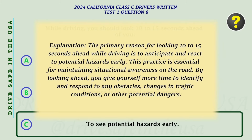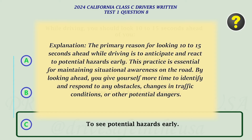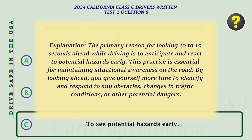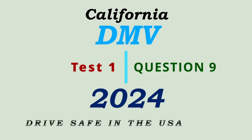Explanation. The primary reason for looking 10 to 15 seconds ahead while driving is to anticipate and react to potential hazards early. This practice is essential for maintaining situational awareness on the road. By looking ahead, you give yourself more time to identify and respond to any obstacles, changes in traffic conditions, or other potential dangers. Test 1. Question 9.